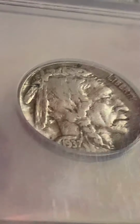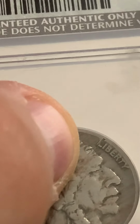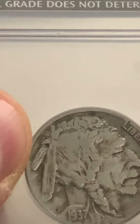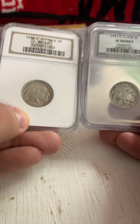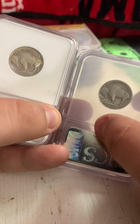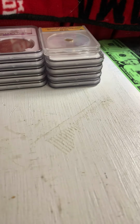As far as conservation goes, there's nothing you can do to conserve a coin that has damage. After all, that is just nicking into the surface of the coin, so there's no way to repair that unless you were to add metal back. So that is that coin, and that's the reason why it is Details. If we compare the two coins, you can see there's a difference in grade, yes, but there's also a difference in eye appeal and surfaces. So those are the first two.